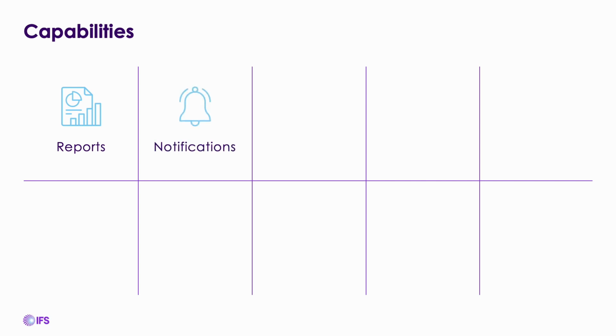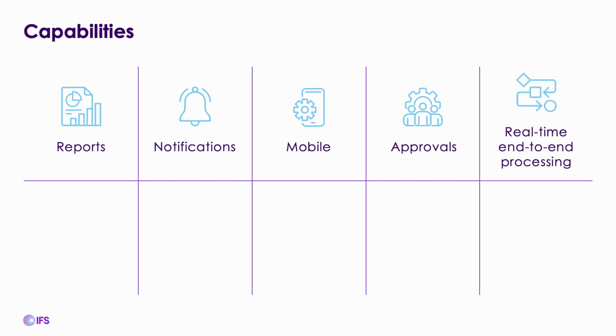Notifications are always automated and can be placed strategically to let someone know when a task can be assigned to them, or even if tasks are getting stale. IFS Workflow is mobile friendly, meaning you can run it on a tablet or a phone to keep things flowing forward, even while on the move. Approvals are fully configurable based on your needs and processes. The real-time end-to-end processing means, well, exactly that, including our integration with Bolo, as you just saw, and Excalibur. We retrieve information out of and place records into the accounting systems real time with no delays.